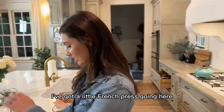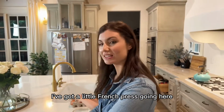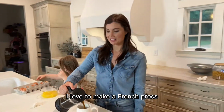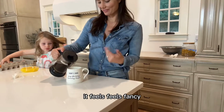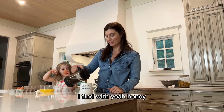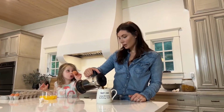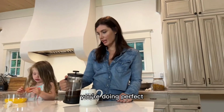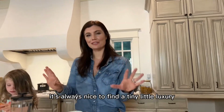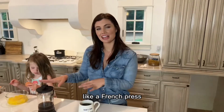I've got a little French press going here. When I have a little more time on the weekends, I love to make a French press. I don't know, it feels fancy. Feels like a little tiny luxury. Okay, one more. You're doing perfect. I think with raising kids, it's always nice to find a tiny little luxury, like a French press.